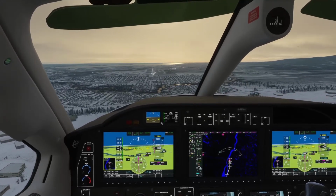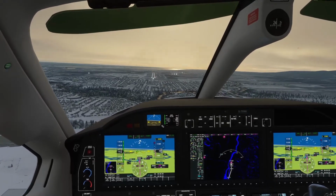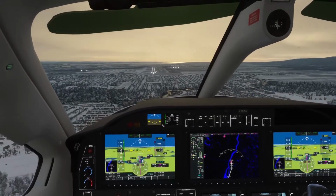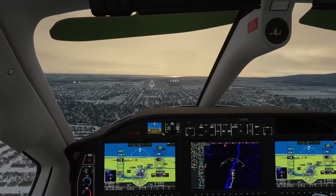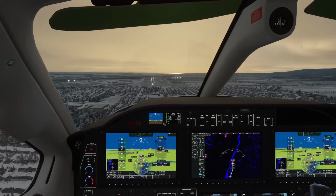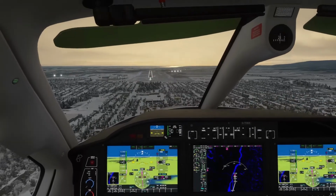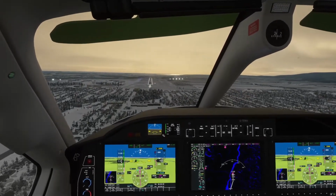Here we are then, coming into runway 24 at Quebec City. The city centre is just off to our left, and we've been flying over the suburbs for a few minutes now. This is quite nice to come into somewhere with suburbs. I haven't seen that for a while. Quebec City is a city of over 500,000 people, so somewhat bigger than Goose Bay, about 500 times bigger than Goose Bay in population size.